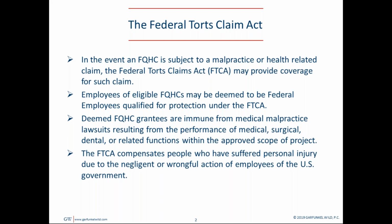Smith to work for you as a pediatrician one day a week, and you're paying him on a 1099, there could be coverage for him, assuming you have the right language in your contract.